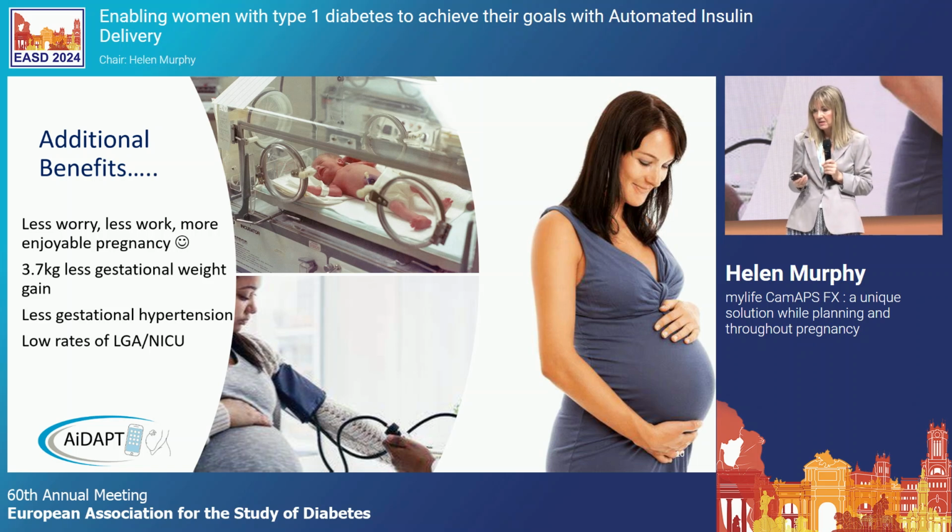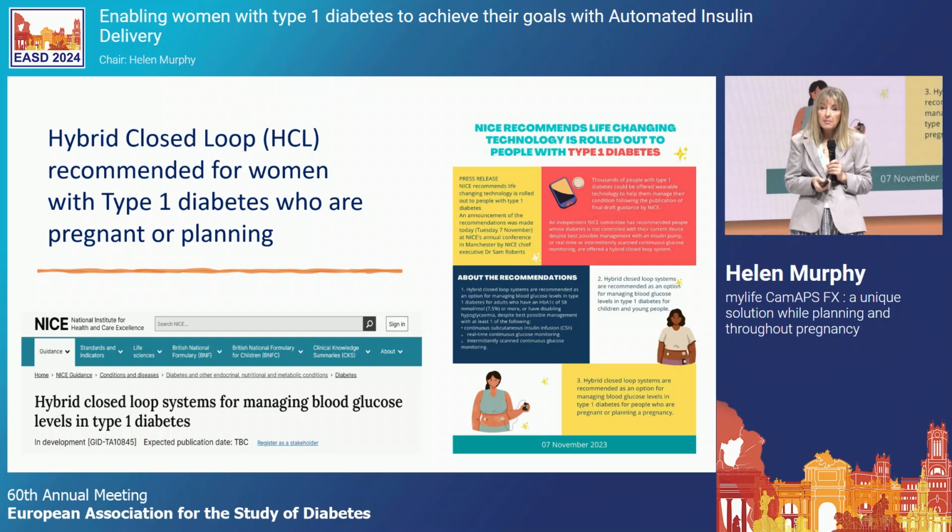It was on the basis of the ADAPT trial results and within 3 months of the primary publication that the NICE guideline committee produced what we call a technical appraisal recommending hybrid closed loop as the treatment of choice for all pregnant women with type 1 diabetes.